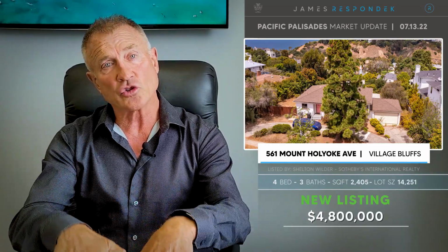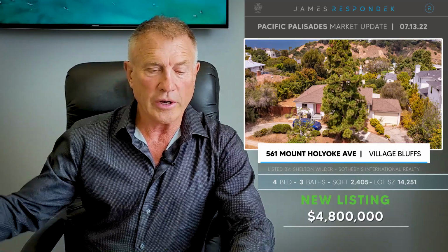Just listed in the Village Bluffs, 561 Mount Holyoke. This is an interesting property. It's a tear down. It's two lots with one APN, so you're going to have to put the other APN on it if you want to do two houses. 110 foot frontage, so you could have two 55 footers. I believe it narrows a little bit in the back, and it also slopes down in the back, but it does have really nice views, and it's a great location. Listed at $4.8 million for the two.